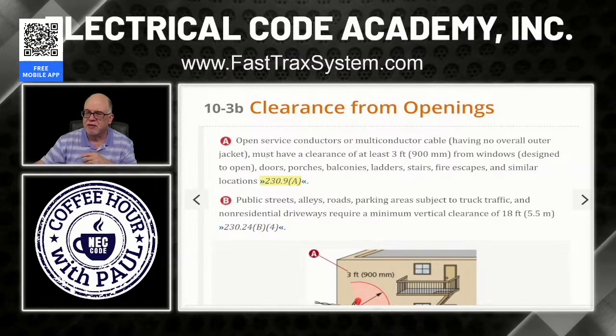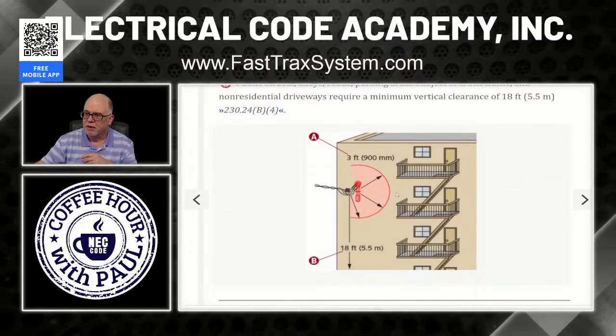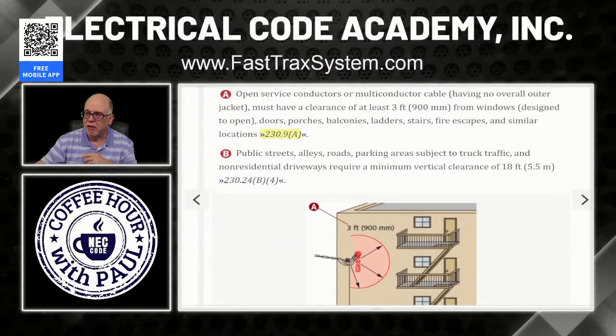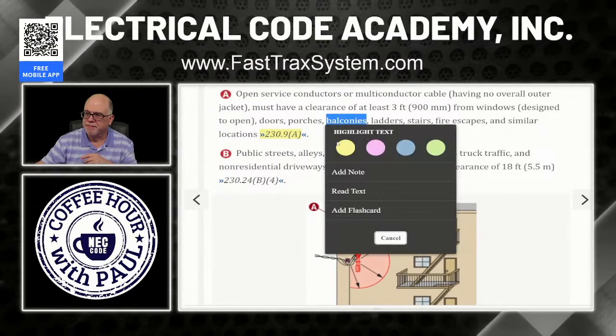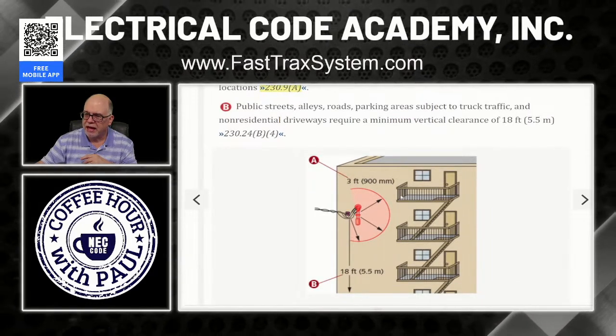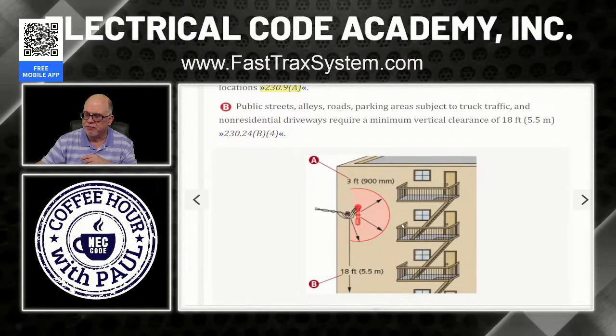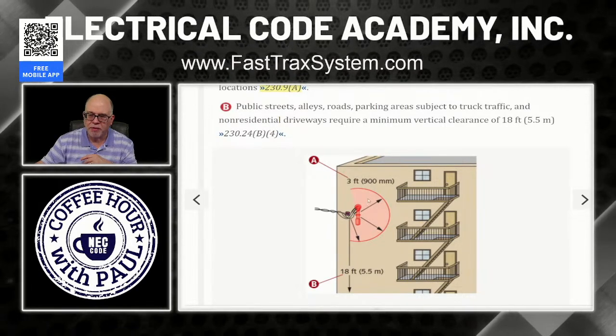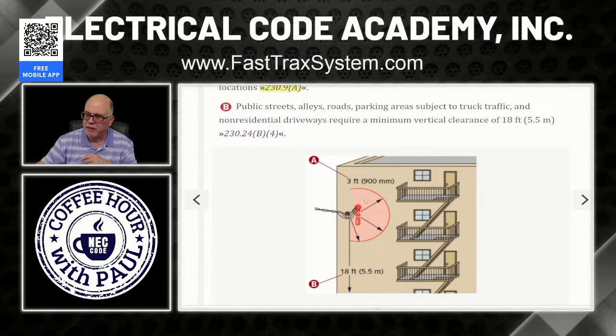So let's look at illustration A right here. Here's a balcony, and it says balconies right here. Here's the ladders, but you see it's more than adequate here. It's at least 3 feet from any of that stuff. Now, if it had been a window right here, then that would be a problem. There would be an issue.